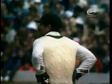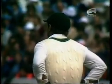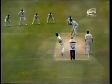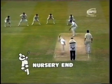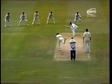Straight take. I thought that might happen. He signalled a wide. And I doubt if it really needed all the consideration he gave it either. It was about 1.5. Here it goes, and to reach that, you'd certainly need a long handle.